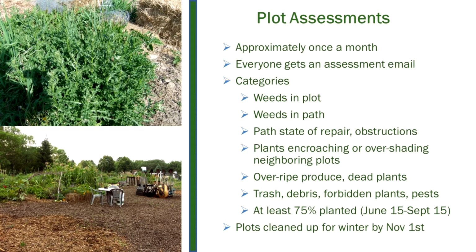I'm going to put extra emphasis on that overshading point. Don't plant your sunflowers where they will block your neighbor's sun. That's not cool. Don't be that person. Finally, all plots need to be cleaned up for winter by November 1st.